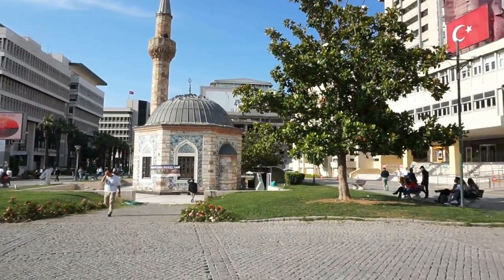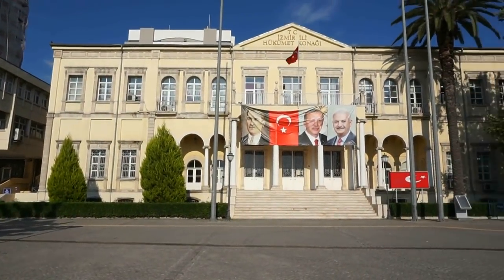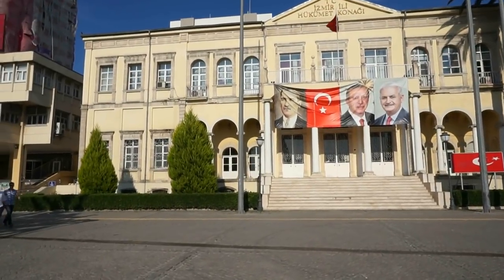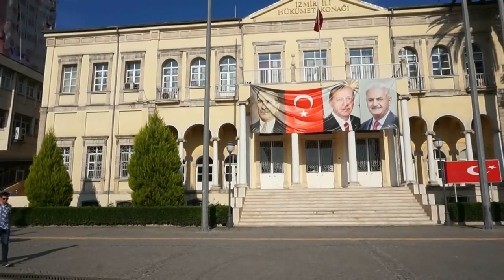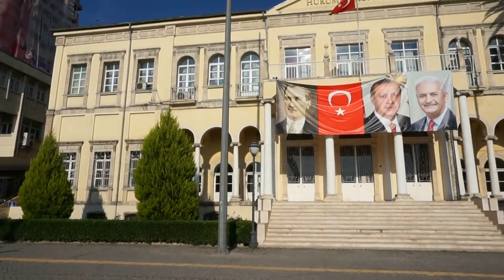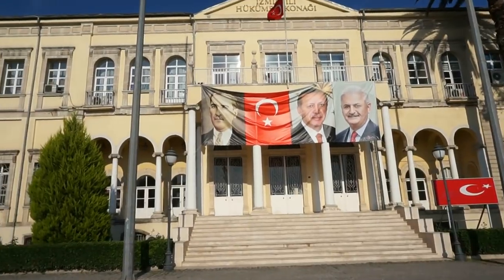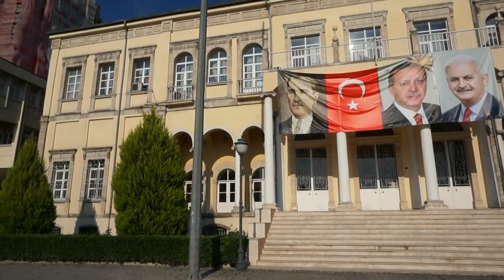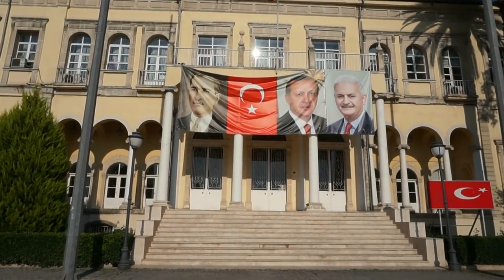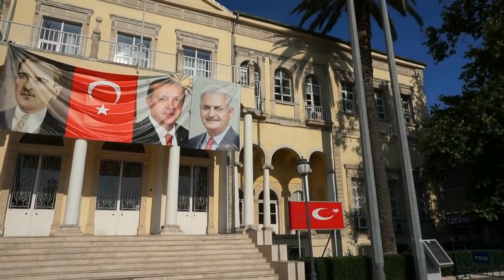And at the other end of the square, if I was to turn around, we find a very beautiful building, very historic. It seems to have been built around the beginning of the 20th century. This is the place of the governor of the area of Izmir. This is not the city hall. This is not the mayor's place. This is the governor's place. Beautiful architecture, as you can see, and you can see the Turkish flag. And there's a huge banner here with a picture of Mustafa Kemal Atatürk, or Atatürk on the left, the Turkish flag, and then a picture of the current president of Turkey and the prime minister. Beautiful building indeed.